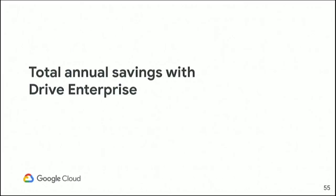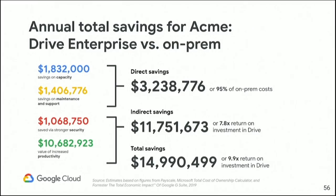If you think about this in terms of return on investment, because these are indirect cost savings, a 7.8x return on investment. So now I'd like to total up the direct cost savings from getting off of SharePoint or your on-prem file servers, plus the indirect cost savings for Acme. 1.8 million on physical capacity, 1.4 million on maintenance and support. The 1.8 million doesn't include any savings on SharePoint licenses. The 1.4 million doesn't include any savings on migration.